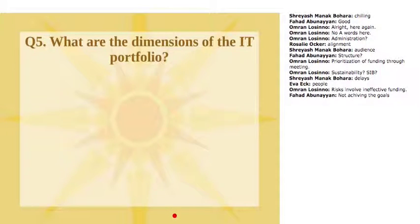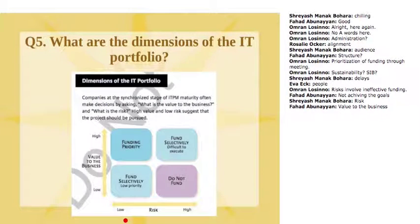And I'll run back to some of those other slides, but here's the question. What are the dimensions of the IT portfolio? So you have two axes. What's one of them? Risk, yes. What's the other one? Value. Perfect. So here we go.